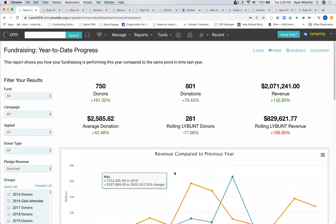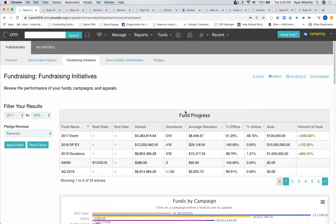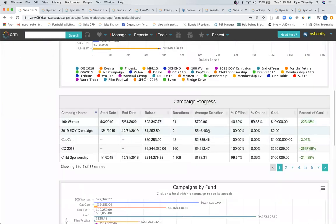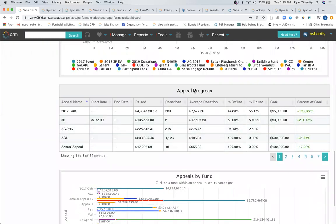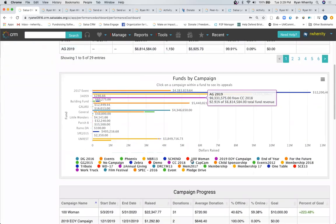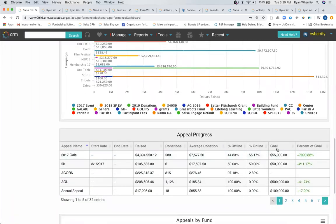And then probably my 2 favorite tabs, fundraising initiatives. I think this is a big one with nonprofit boards, or a development director reporting back something visually in a board meeting, something along those lines. So recall earlier when I had said that the hierarchy is fund, campaign, and appeal, at least the nomenclature in Salsa. So perhaps that's your annual fund, capital campaign, and I don't know, spring 2020 appeal. You can set your goal for each of these, see where we're at to our goal.